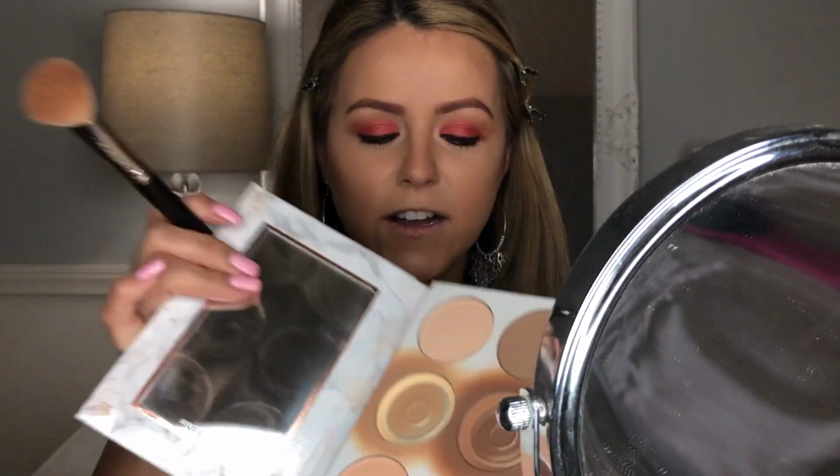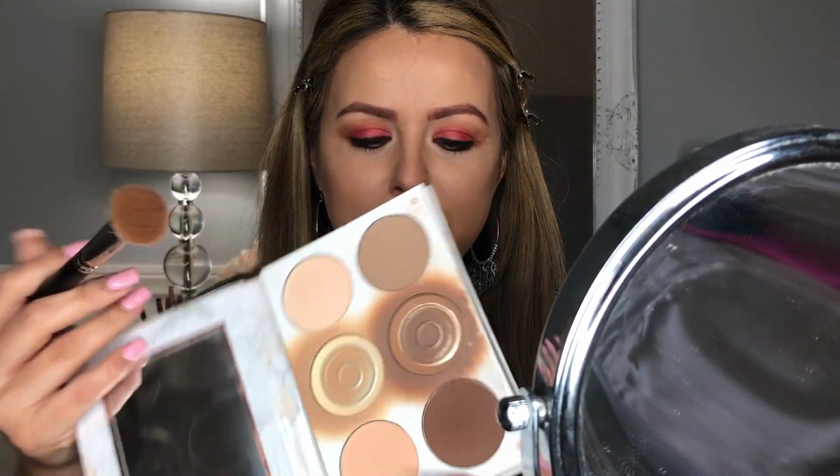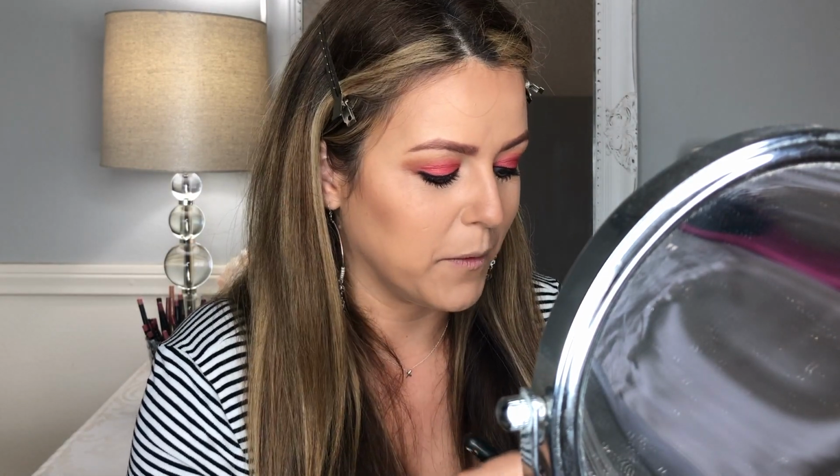And by the way, I'm gonna go in with my Contour Diaries and I'm gonna go in with Passion. It's a little bit more of an orangey bronze. I'm just gonna bronze up my face a little bit with this one.